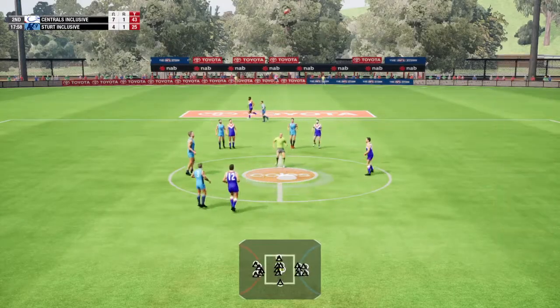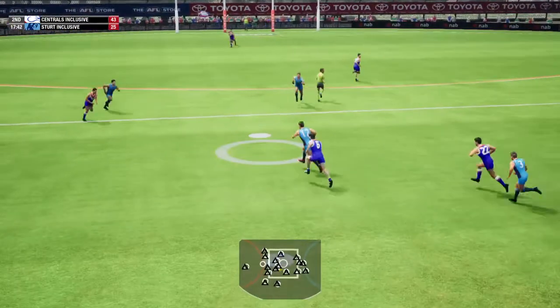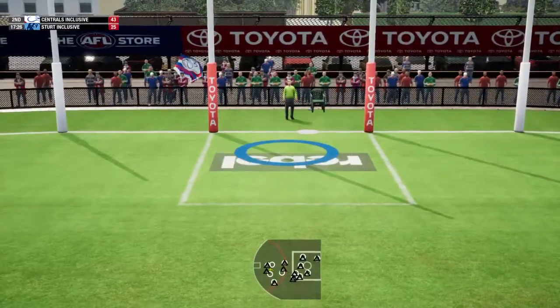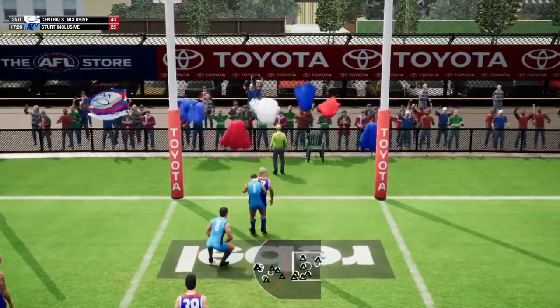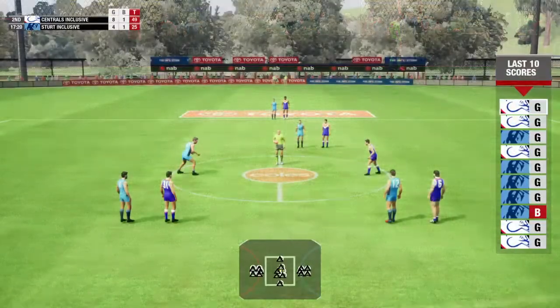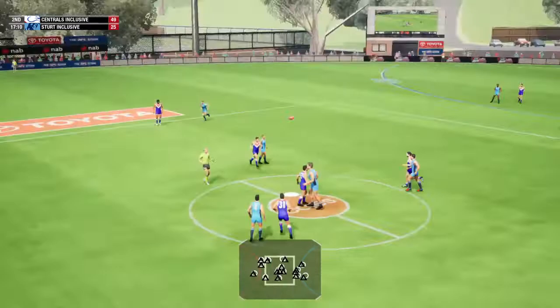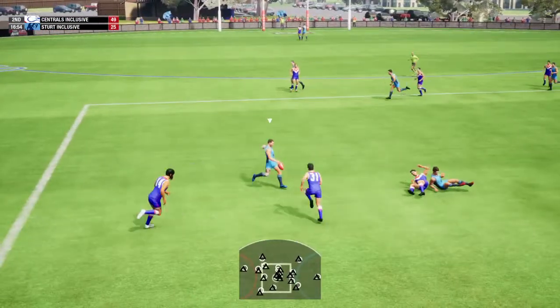Back in the middle now. 47 thumps it forward. 12 able to release the kick. 22 just put it on the boot. Unbelievable effort. And it ends with a goal. He loved that one. The Bulldogs have kicked the last two goals. 24 points the difference. Thumps it clear. Up for grabs for 12. Handball's under pressure. He gains possession.